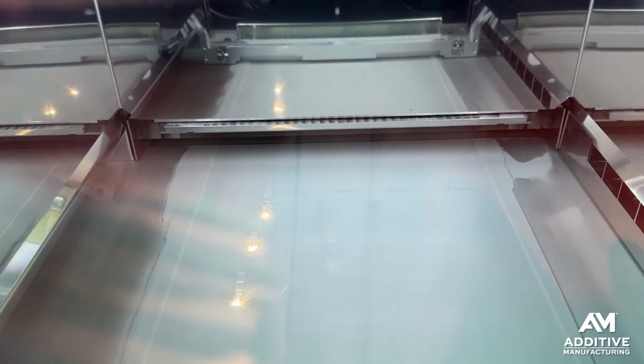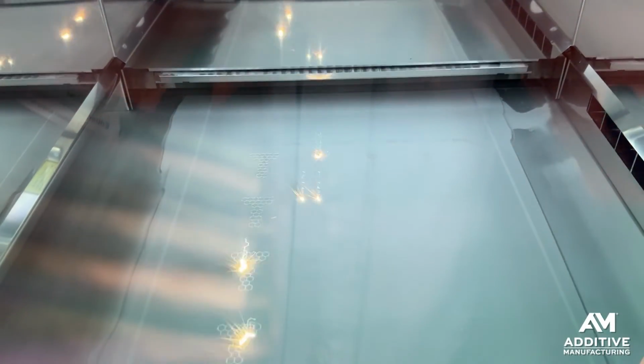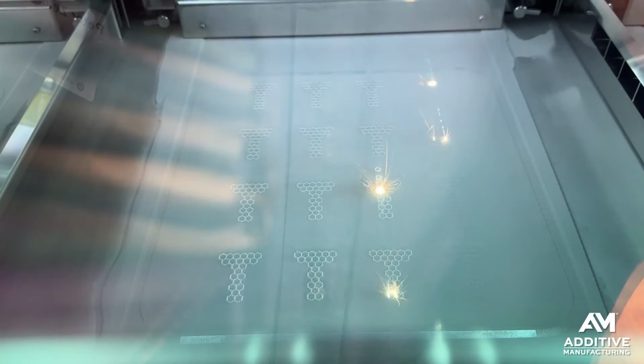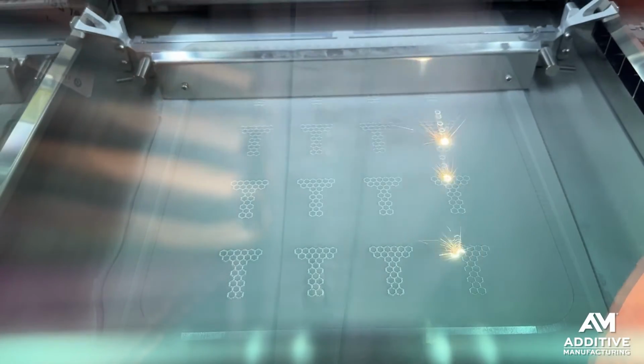Another way to think about it, the laser is just always scanning the powder bed, but the control algorithm is keeping track of the precise position of the recoater arm at every given moment and just not directing the laser there. How much time this saves depends on the geometry of the part.